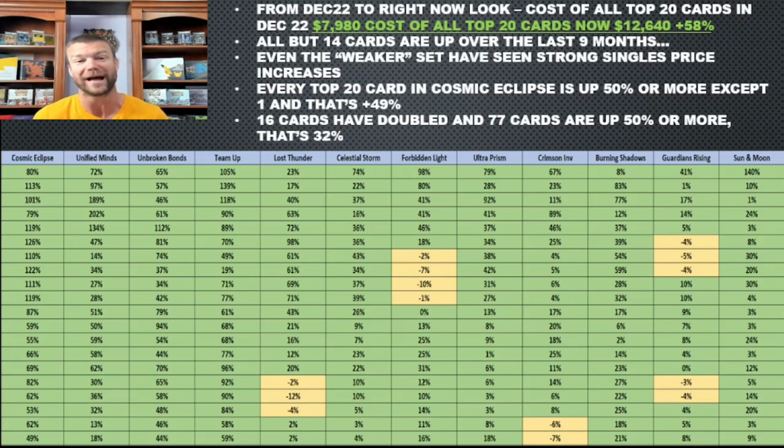Every single card in the top 20 is up over 50% in Cosmic Eclipse, except for number 20, and that one is up 49%. Like, that's close enough to say every single top 20 card in Cosmic Eclipse is up 50% over the last 9 months, which is insane. You have 16 cards that have doubled. You have 77 cards that are up 50% or more. So 32% of all of these cards are up 50% or more, which is absolutely insane.